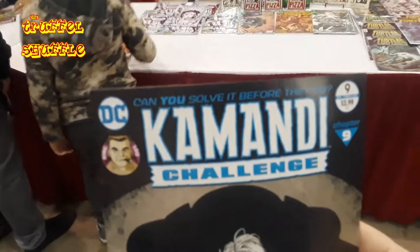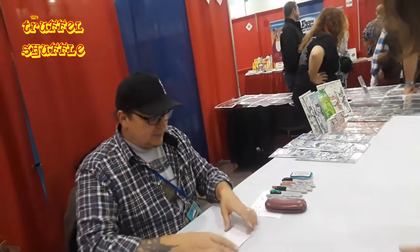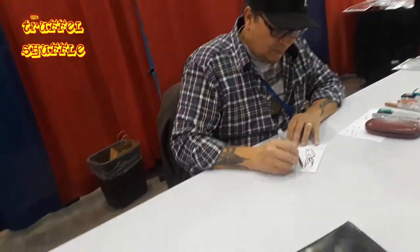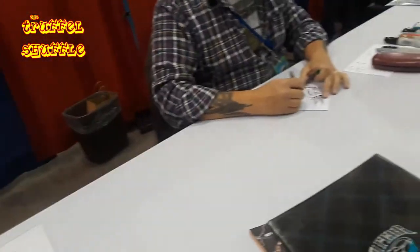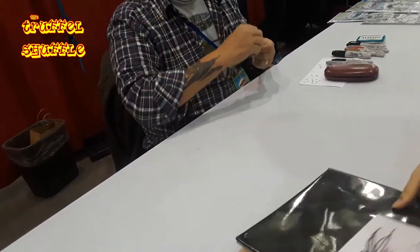Okay, now we're going to get this signed by the great Kevin Eastman. Teenage Mutant Ninja Turtles. Now we've got the great Kevin Eastman here. Okay, you want me to sign that? That's kind of fun, like your own little postcard thing. I put a little doodle on here. Woohoo! Can you sign it? Eternal Green. There you go. Thank you so much. Little treasure. Nice to meet you. Nice meeting you too. Enjoy the rest of the show, okay?